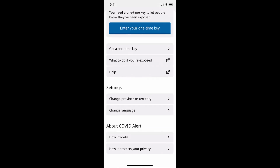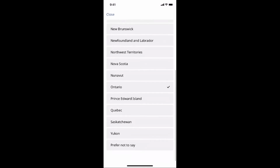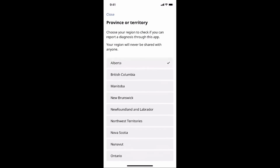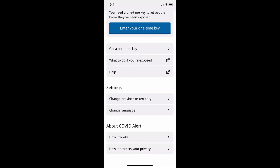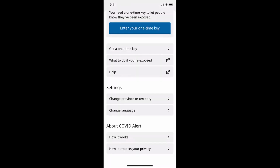Next is the settings, and there's only two settings because the app does not take much personal information. So you can change your province or territory. So say if I clicked Ontario, but I either prefer not to say, which is definitely an option, or I want to actually choose Alberta. Then you can also change the language to French, if that is what you want to do. And then you can just learn more about the COVID Alert app, how it works, and then how it protects your privacy. And it'll give you the same information as you were looking at when you first got the app.